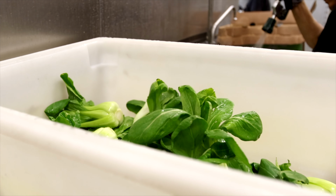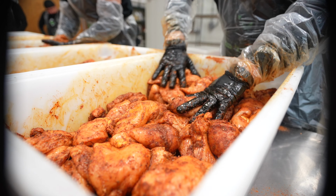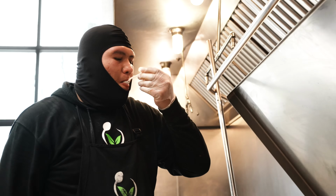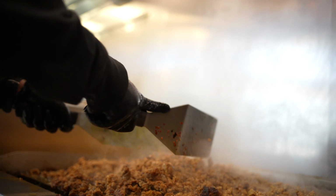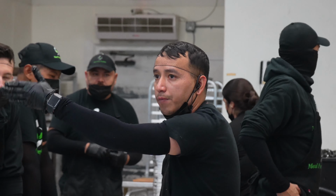Tuesday is prep day at Meal Prep Sunday. We cut and portion our veggies, construct our sauces that'll eventually get paired with our meals, marinate our protein to give that flavor, prep our seasonings to go along with that, and to end the day, we begin our first round of cooking.